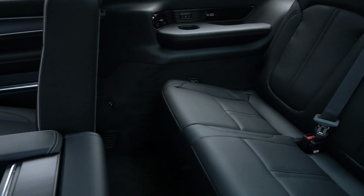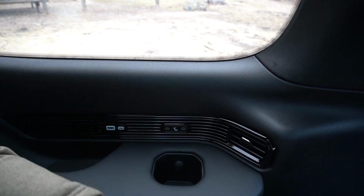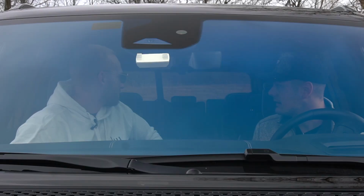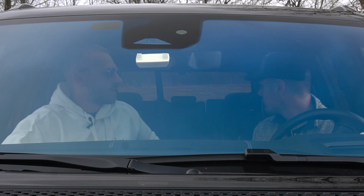You have plenty of knee room, plenty of headroom. You've got your own dedicated sunroof. Your side window is huge. You've got USB-Cs back there. It's great. I think there's no bad seat in this car. No, absolutely not.